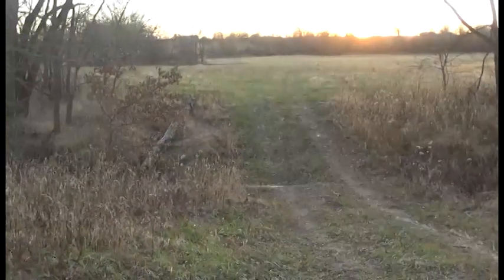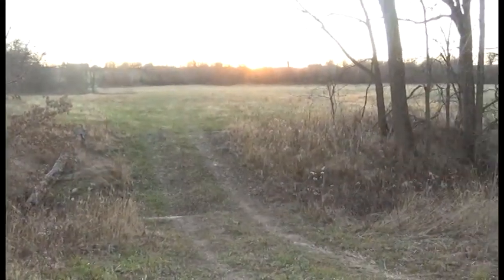And also with this crossing right here, I've had pictures of bobcats and coyotes crossing right here like crazy too. So before this season is over, I'll definitely have a bobcat and coyote set right here. When I catch them, I don't know, but we'll have traps set here. We're just going to do a one-night set pretty much.